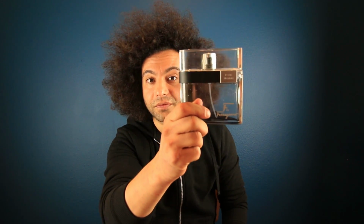My number 4 on my list, it's pretty much on everybody's under $20-30 list for pretty much everything. It's pretty versatile. I don't think you can wear it in a dead heat. It's just way too cloying for that. It's a strong, thick fragrance, and that's Ferragamo F Black. Of course, this is like what, $20, $22 online. You can't go wrong with it, guys.